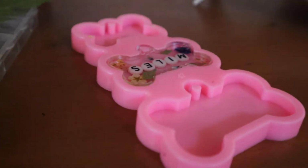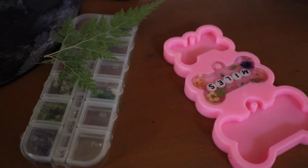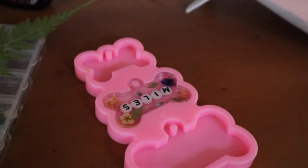Okay. I just got this mold from Shein the other day, so I thought I'd try it out. My cousin's dog's name is backwards right now because on the other side, it should be the right side up. So let's demold it.